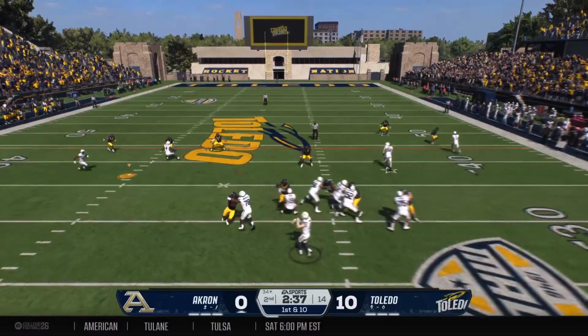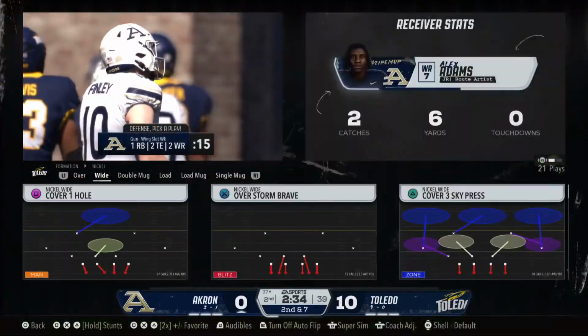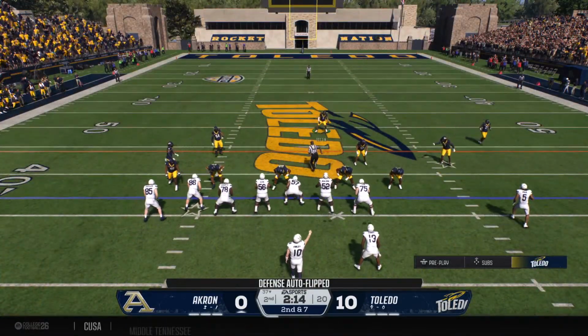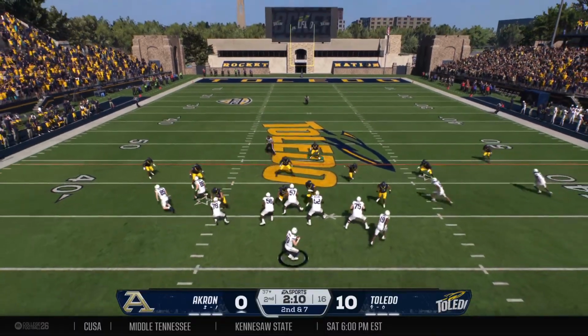To the air. It's Fenwick, got his man in the middle, and a good job in coverage there. They stop it at the field. Well, they execute the end route. How about the arm strength by the QB? That was an absolute bullet on that completion.